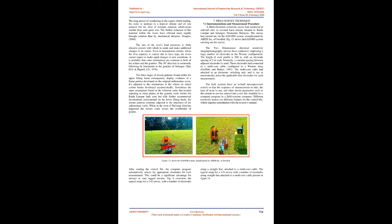The geological map of Selangor and Kuala Lumpur, 1965, shown in Fig 12, displayed the location of the oldest rocks on the northwest, representing the Hawthornden Formation.